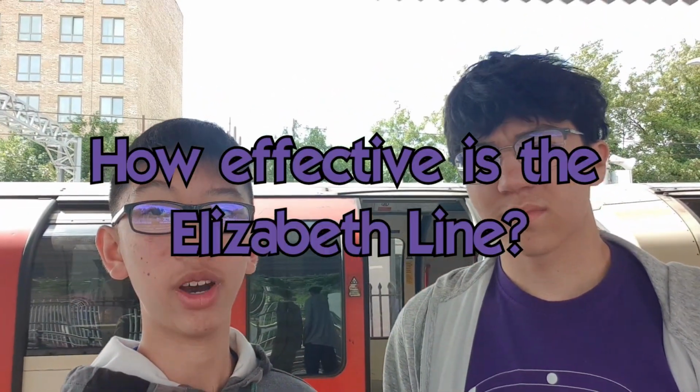The Elizabeth line has now been open for more than a year, and recently, passengers can travel directly from stations on the Shenfield branch to stations on the Reading and Heathrow branches. Now that the line is open, we can finally answer the question: how effective is the Elizabeth line?